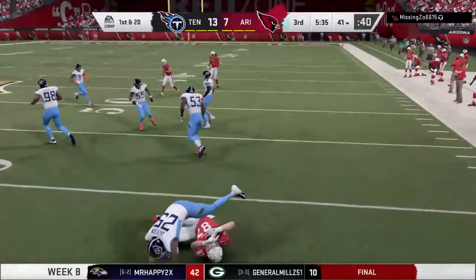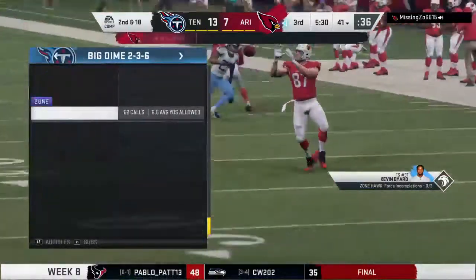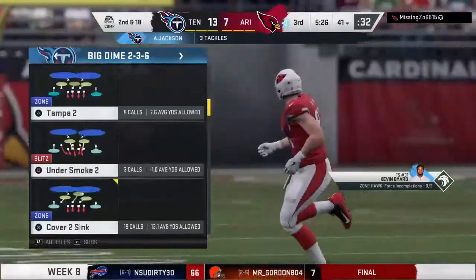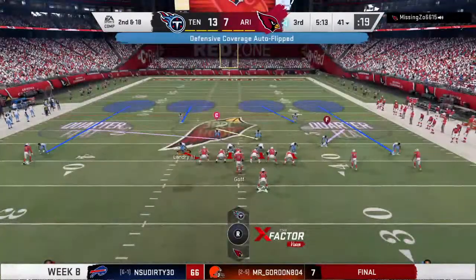A shotgun snap for Goff. It's Williams on the catch. And, partner, I think that's a great example that not all tight ends are created equal. Because everything was right. Got the completion, but he's not one of the more dynamic guys in the league. So even though he caught it, couldn't turn it into much more.